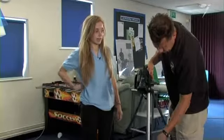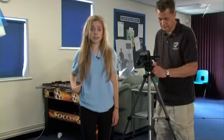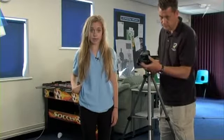Over here we have Darren, and his job on set today is the cameraman. The cameraman's job is to capture the image according to the director's requirements. This involves placing the camera in the right position, making sure the action is correctly in focus and in the right place in the frame. The cameraman works closely with the lighting person to make sure the image is as best as it can be.